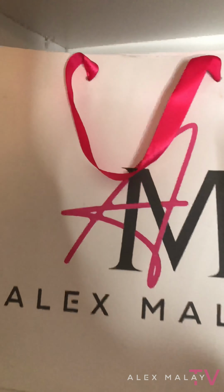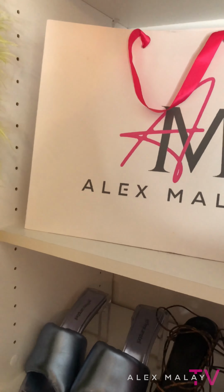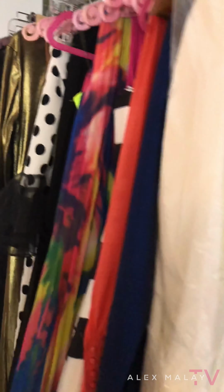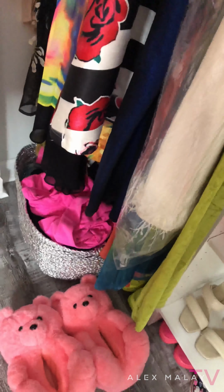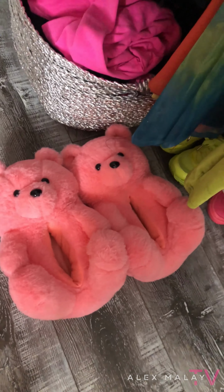Of course, we gotta have an Alex Malay bag, baby. Who doesn't shop at Alex Malay and keep the bags, honey? Duh. I love this little piece. More ostrich feathers. So these are my long gowns, my long pieces, ostrich feathers. I have this wrapped because it's white, and I need to fold those clothes that are in that basket. Look how cute, my little pink bear slippers to walk around the house.